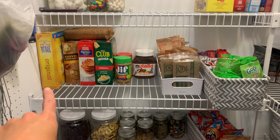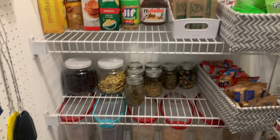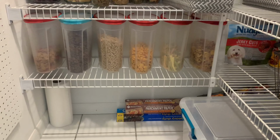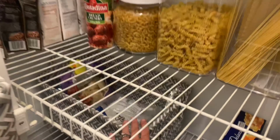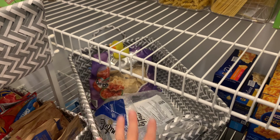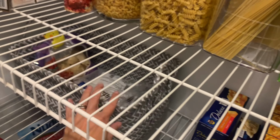But my kids, I'm happy for them to have access to crackers and peanut butter and oatmeal and their snacks and the more healthier stuff. Down here we have breakfast cereal and then goldfish and veggie chips and stuff like that. Dog food is in that big container down there. This is like a big overflow basket. I already know this thing will probably be jam-packed with half-eaten chip bags that I can't put in a bin. So at least I'll be able to see it now instead of it being stuffed up at the top. We had like 100 bags of half-eaten chips. It was really annoying. So now I'll be able to see that.